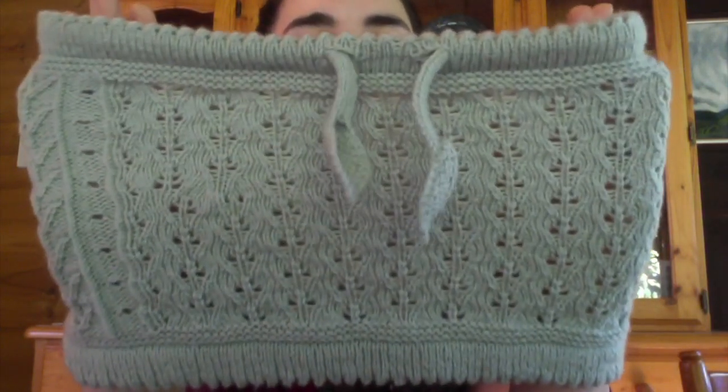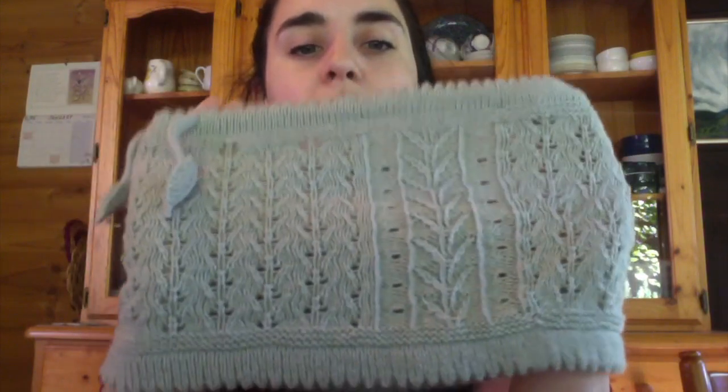So yeah, this has got a rolled picot hem and also a rolled picot cuff with an I-cord and these little leafy details here. And then it's got the leaf lace and the branches. That's the same again. And I'll just show you what it looks like when it's on. So funny wearing this with a summer dress on.